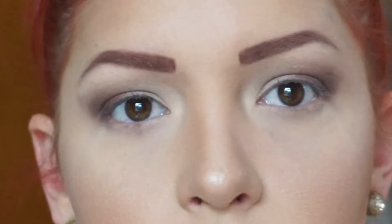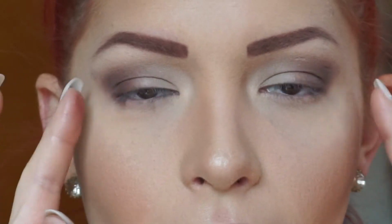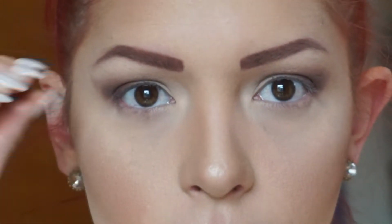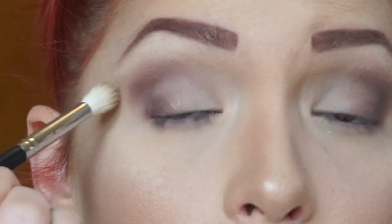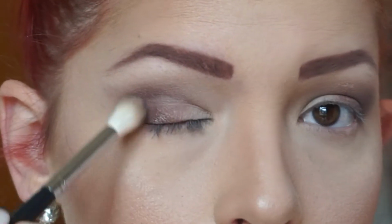So now you can see as I take a step back, it's not clean, I haven't blended it yet, but you can see how I've added more dimension on the outer edges of my eye, which is helping to bring the look out a little bit. So I'm going to go back in with the brush that I was using earlier to blend the two colors.